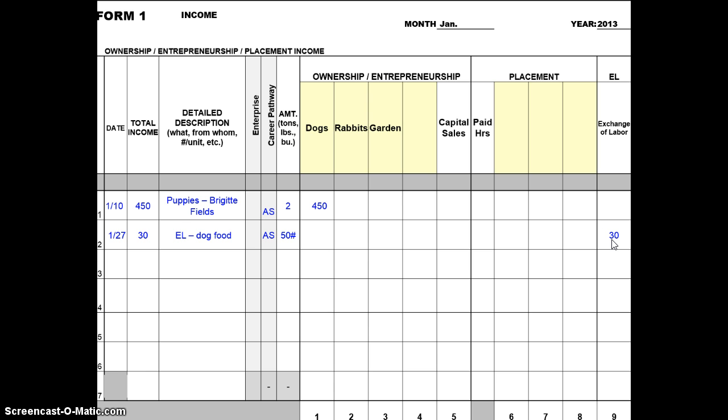Now, the thing about exchange of labor is you have to put it in your income forms, and then you also have to show that it is in your pink forms, which we call our expenditure forms, and we'll do those later. So it looks like for the month of January, we have finished our entries for money coming in. So we're going to close out the month.